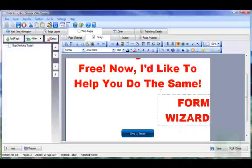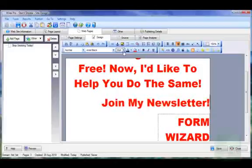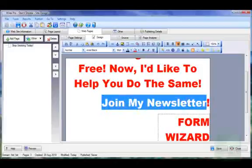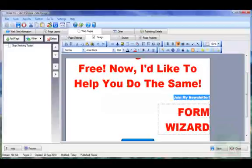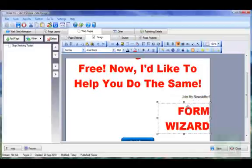All right. Now, I know what that form is going to look like, so I'm going to put some text here above it. We'll shrink that down because that's really big. We'll make it black again. All right, now we take a preview.